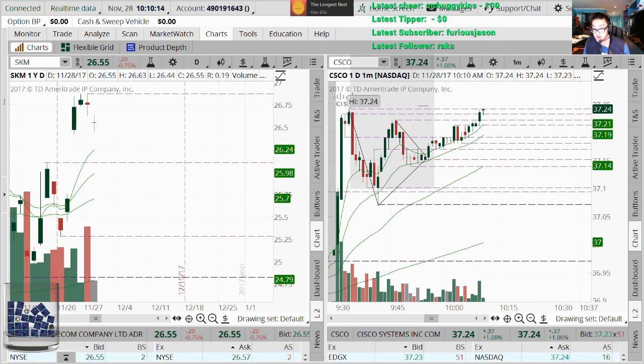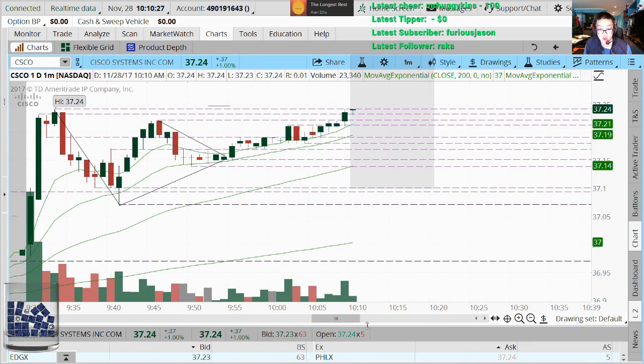Sup, Raka? 3724? Now, we need green volume. We need buy volume above the previous volume, right? So we want to see a couple of things. We want to see open less than bid for upward momentum. We want to see 3725, and we want to see green volume above the previous bar's volume. Yeah, I don't have poggers enabled. So hopefully it breaks to 25. Then we can do some stuff.